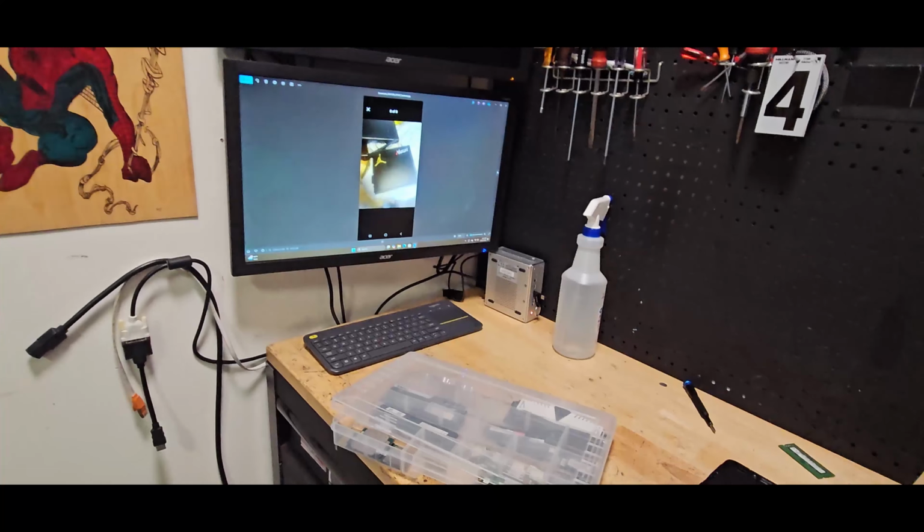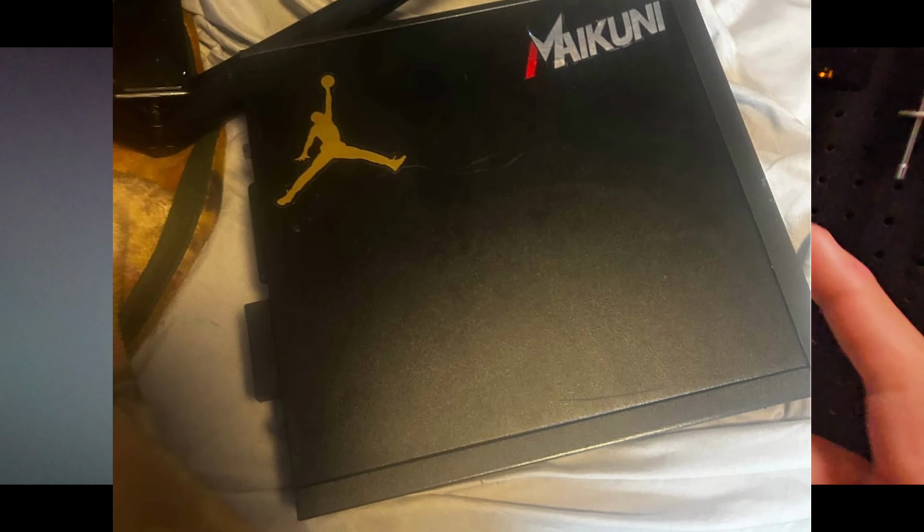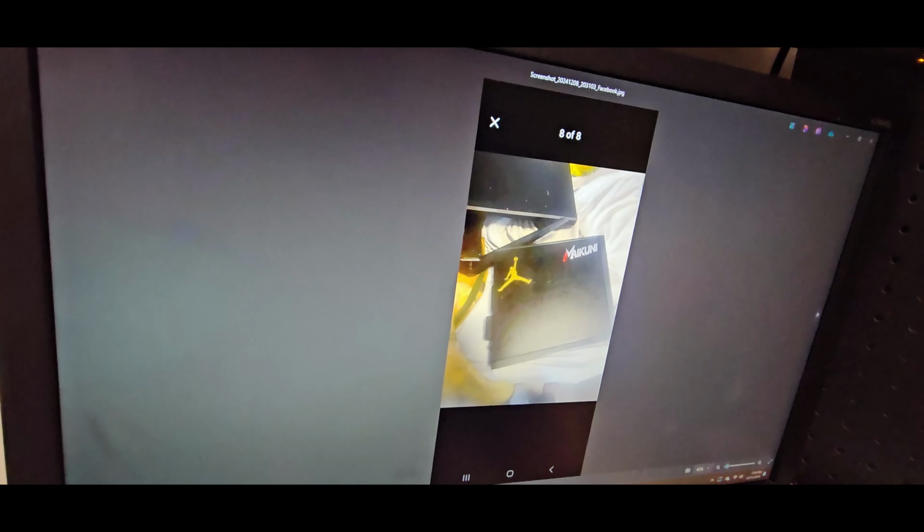Now diving into the ad, he has a picture of the case. Well, this is the side panel. Yeah, if a computer like that was in there, it would probably suffocate like crazy and overheat.